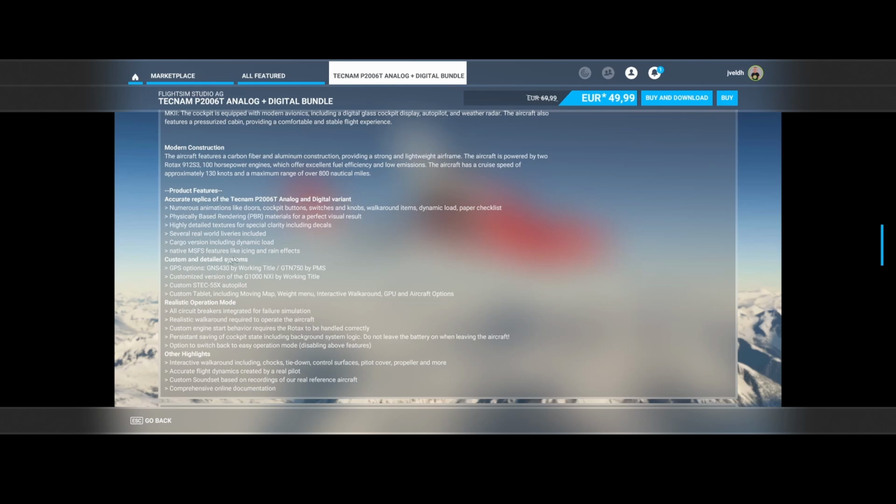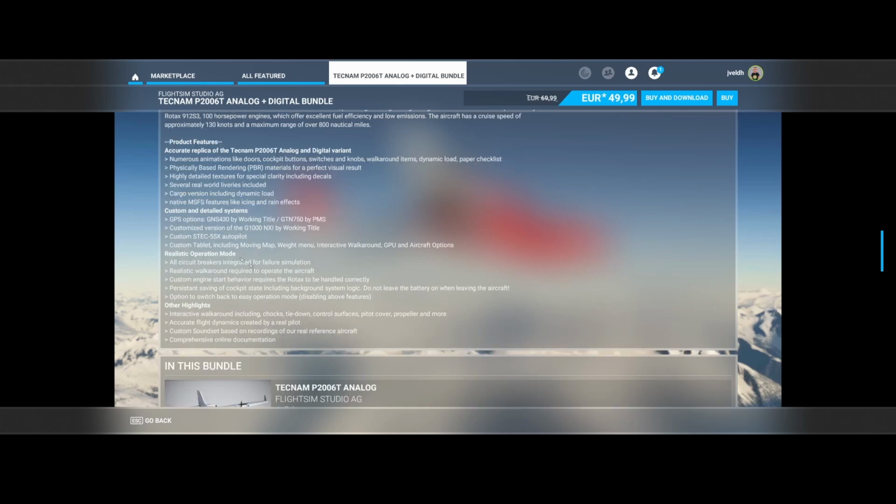And there are some custom and detailed systems like the GPS options, the GNS 430 by Working Title, or you can use the GTN 750 by PMS. And keep in mind that the 750 from PMS has a free version and a paid version, so be aware of that. There's also a customized version of the G1000 NXi from Working Title, as well as a custom Stack 55X autopilot. Custom tablet, including moving map, weight menu, interactive walk around, GPU and aircraft options. And I'd say all kind of cool things which are there, right?